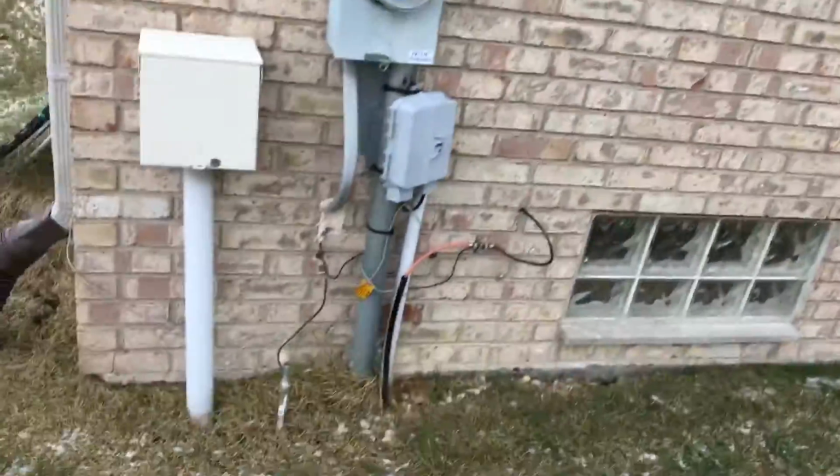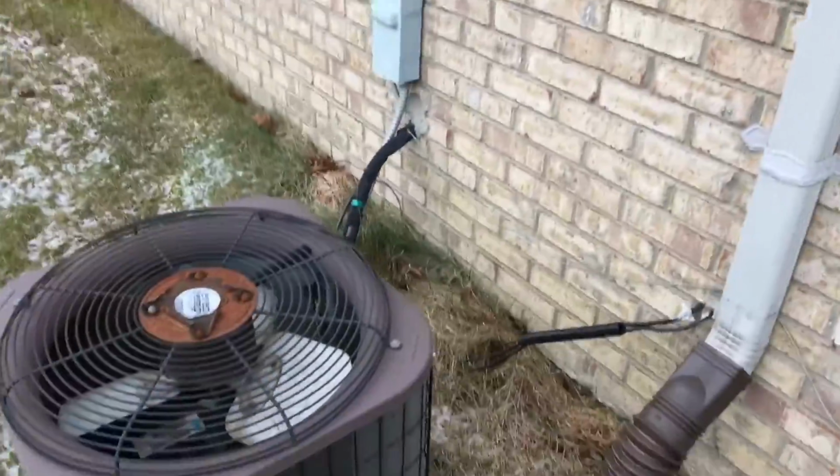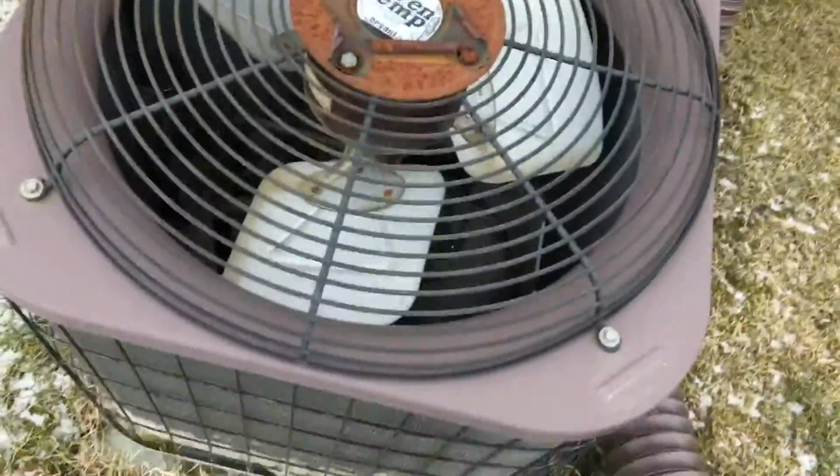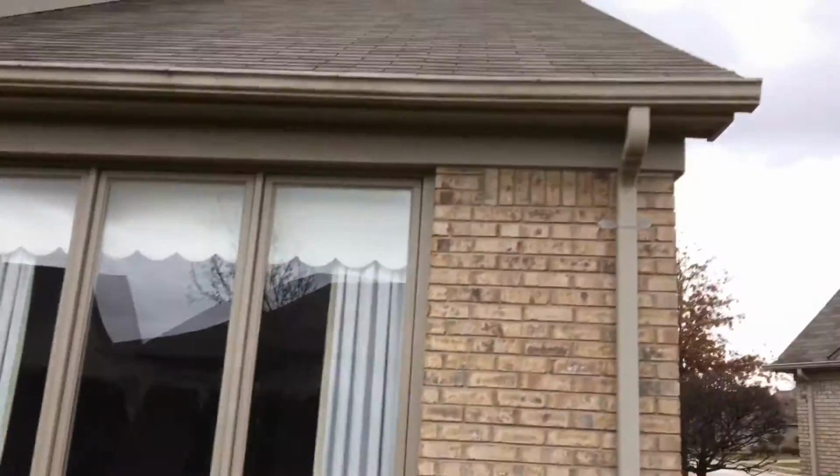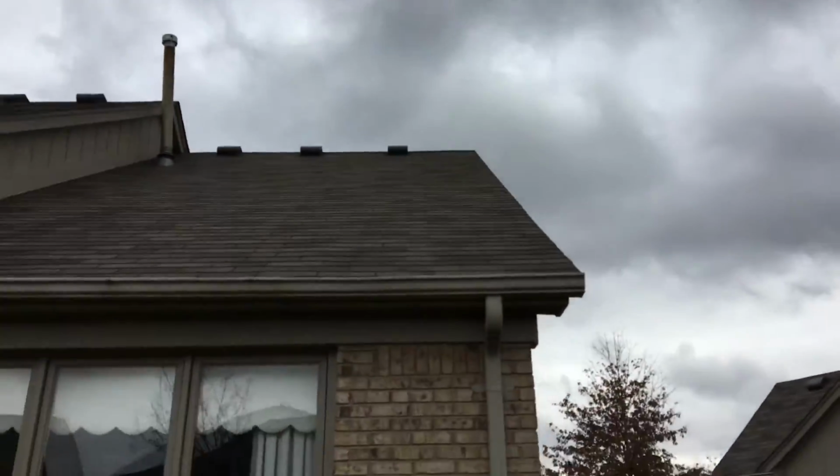Continue in the condo. Brick is in great shape outside. Doesn't need much work at all. Doesn't need any work at all. Outside doesn't need painting. The wood is in great shape. Obviously, original air conditioning. The roof.